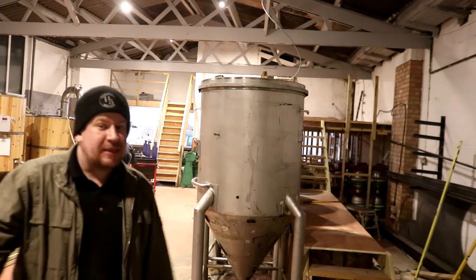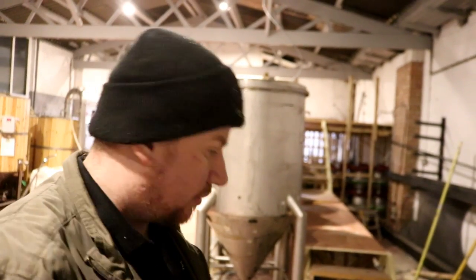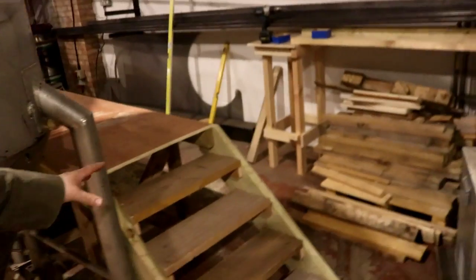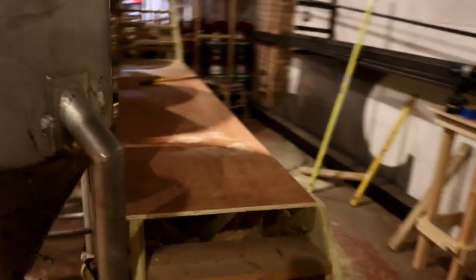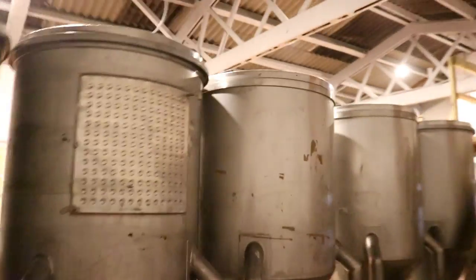So apart from the place being a bomb site, we've freaking nailed it. Let me take you off the tripod and give you a bit of a tour. We chopped the steps. There's the first section. And there indeed is the second section.